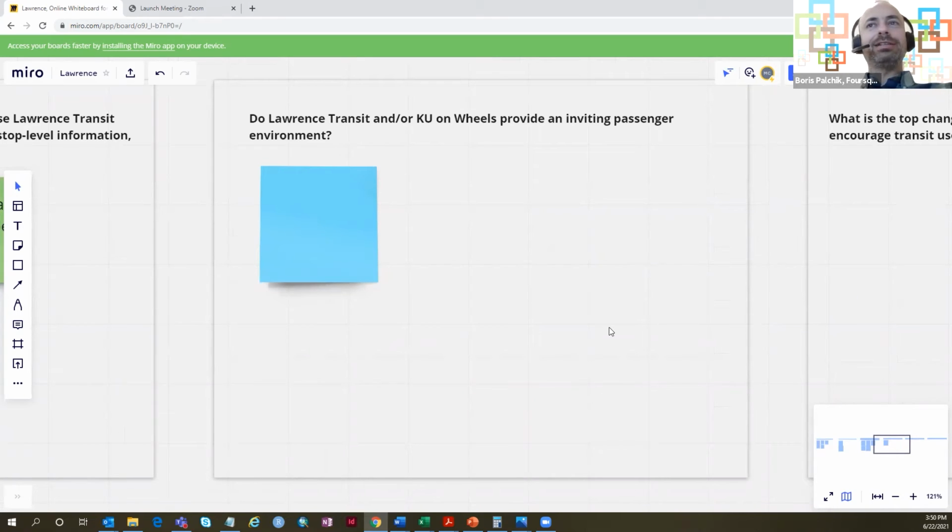The next question is whether Lawrence Transit and KU on Wheels provide an inviting passenger environment. And there's a lot of aspects to that. It could be the stop level, it could be onboard the buses, it could be the interaction with drivers. All of those things contribute to an inviting environment. But overall, do you feel like it's an inviting passenger environment?